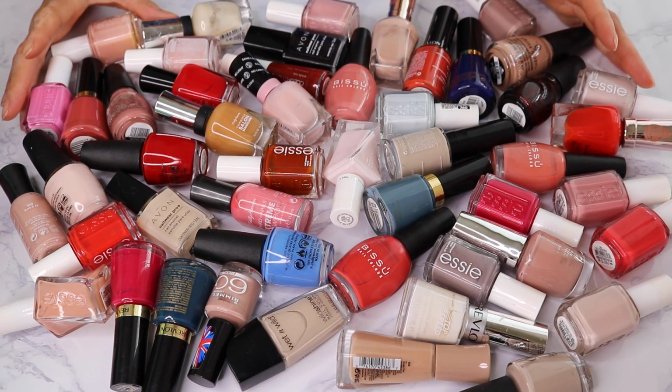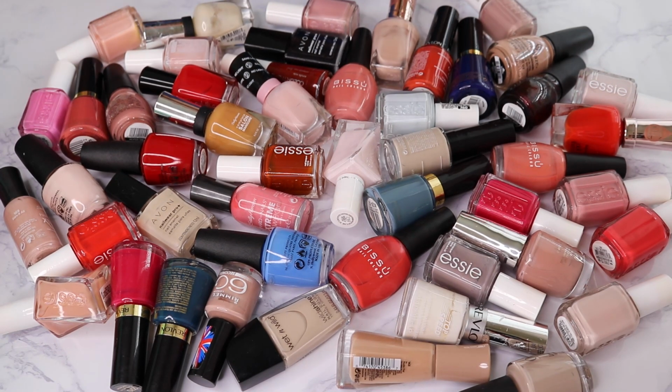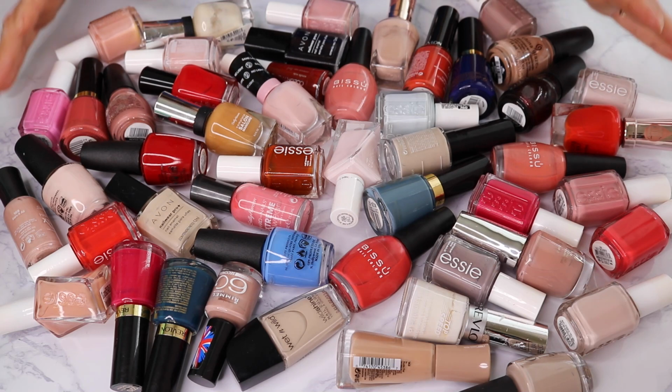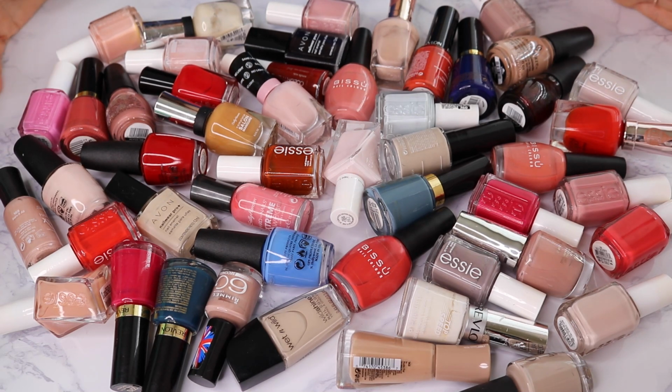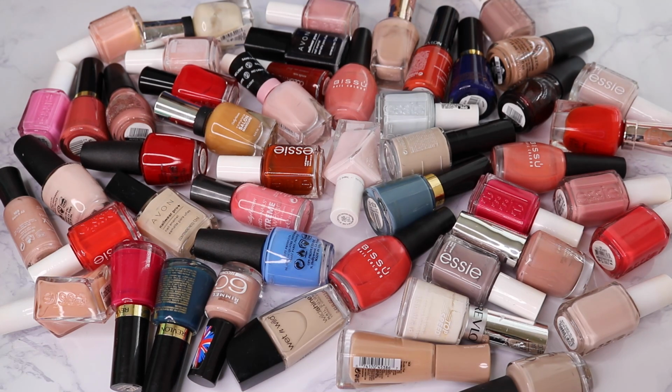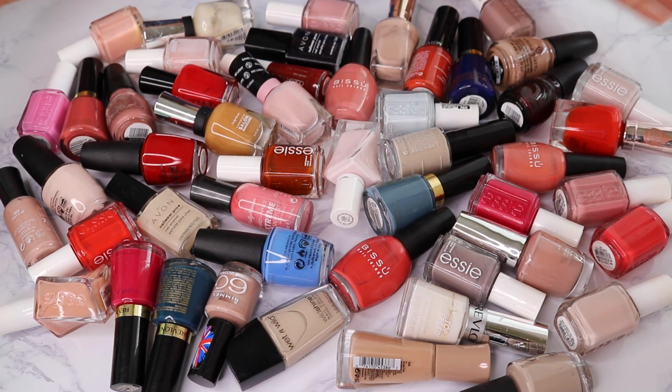I did it in February of 2019. Now we're almost at May 2020, a little bit over a year, but I will be revisiting this in 1 year, see what I really used out of this collection, what I added, which I'm hoping is nothing because I have enough nail polishes to last me a lifetime.